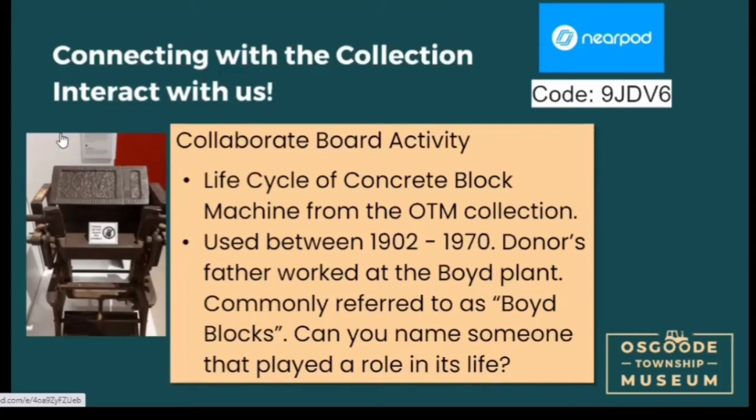Those who helped move it into the collection, yeah. I can speak from experience myself. I moved that machine and it was very heavy. Architects, yeah, for sure. Architects need to know what kind of building materials they're working with. The owner of the building and structure.